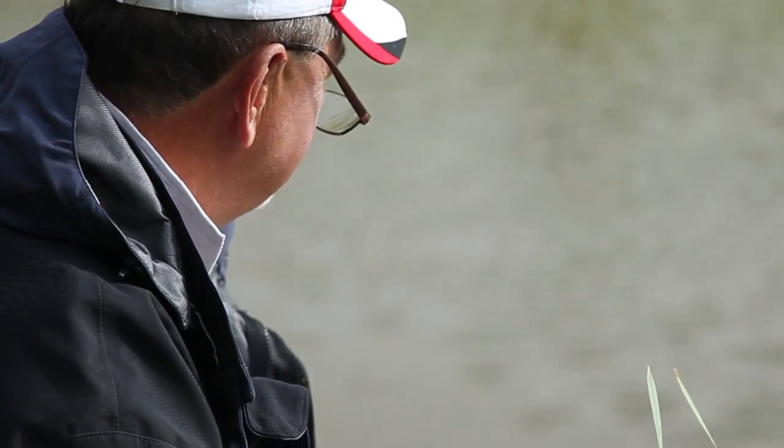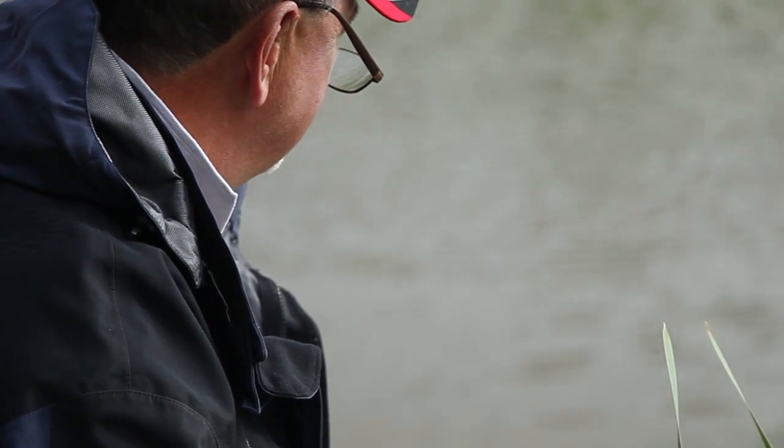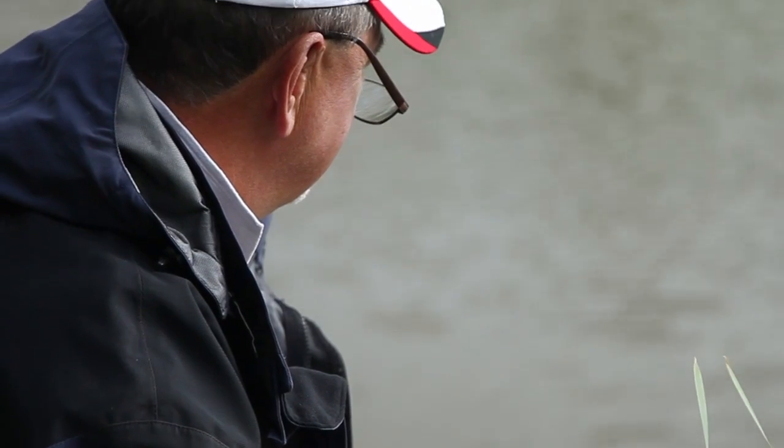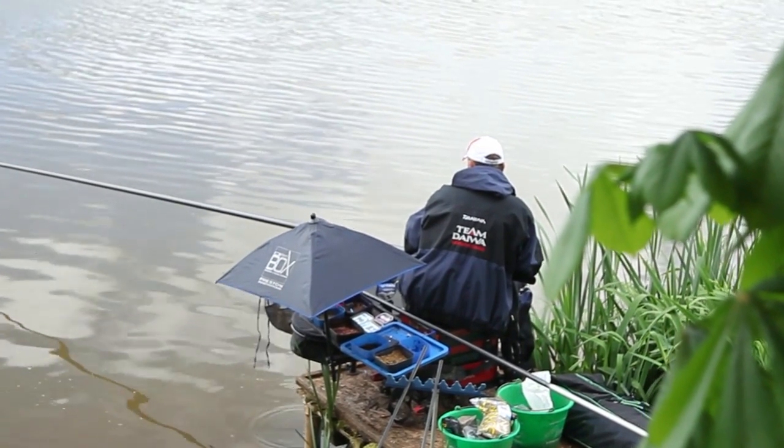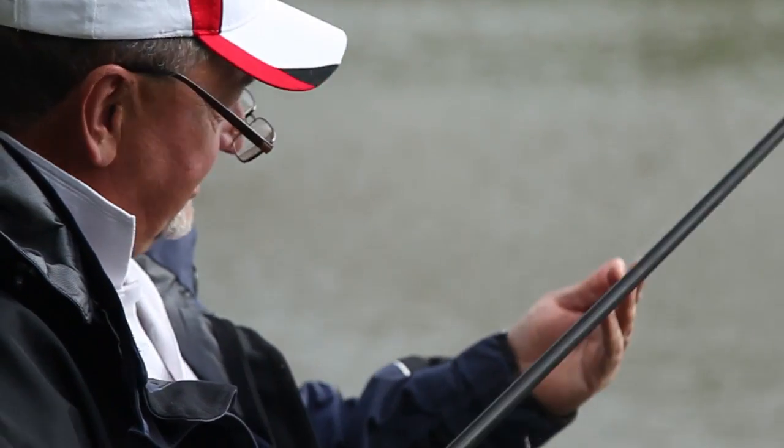It's 1-1, but now things have gone a bit quiet and Dave isn't getting any bites. An angler with his amount of experience and skill, it surely can't be his setup. He's got the right float, the right depth, the right spot. Well, probably why I didn't get a bite then was the fact that there was no bait on the hook.